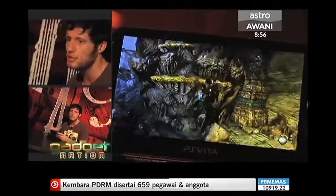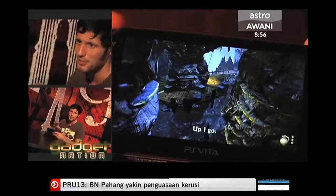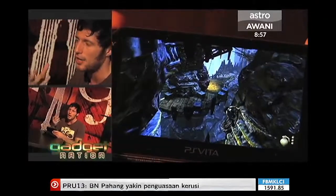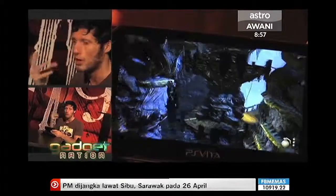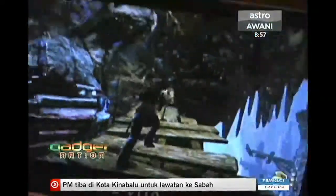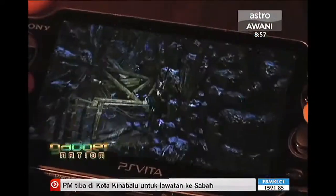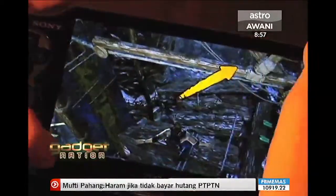There is some reuse of certain environments, such as an early environment of the game that ends up becoming a much later environment. It's explained by the story, seems like a bit of a cop-out, but you know, whatever. It's very much forgivable when you're talking about a full-length game that's going to take you about 10 to 15 hours to complete on a portable console with production values this sky high.